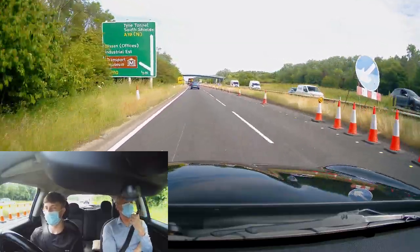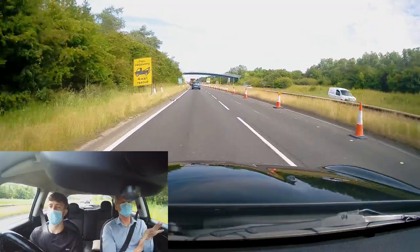Now, we're going to be leaving at the next exit. It's half a mile ahead, so... It's not this one, it's half a mile ahead.